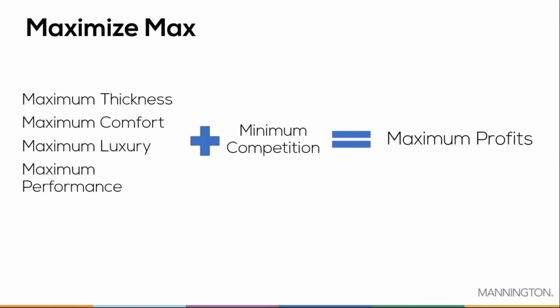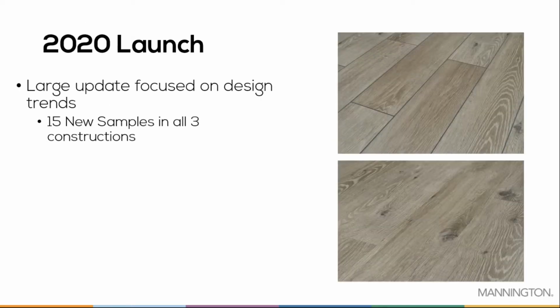You combine that with so many running to the low-priced SPC products, there's not much competition for this upsell, and that will allow all of us to capture those greater profits, which is so important to us. Don't downsell, upsell. From a 2020 launch perspective, this is the largest update we've done to the ADURA selling system, focused on the design trends Terry discussed.